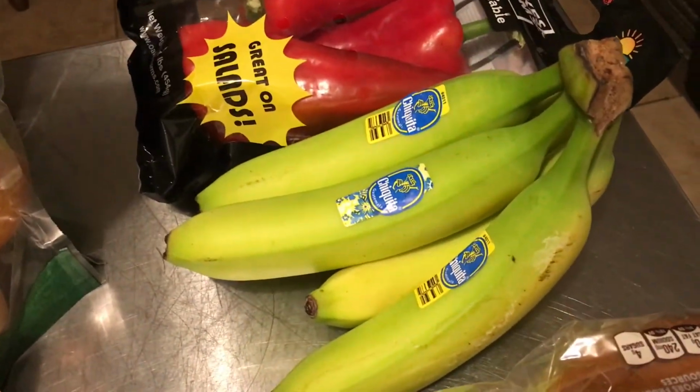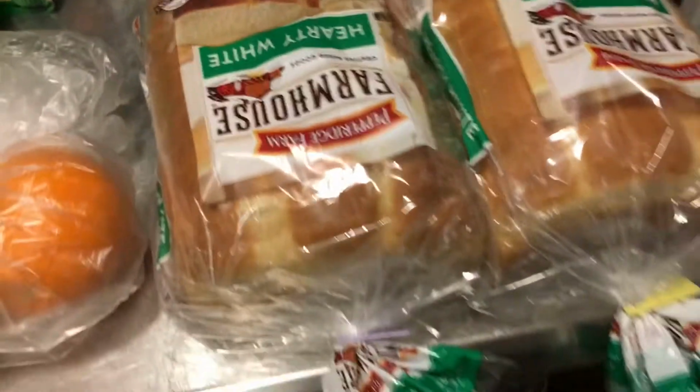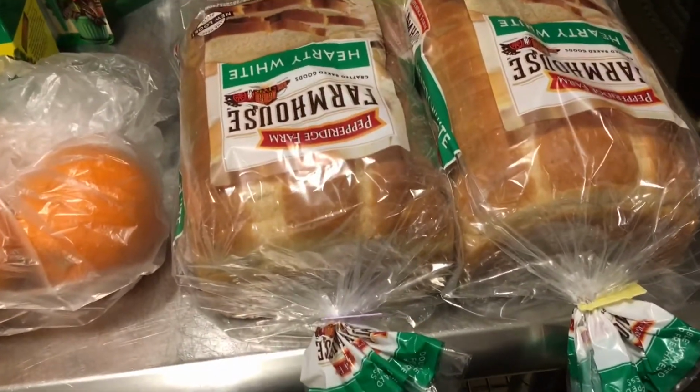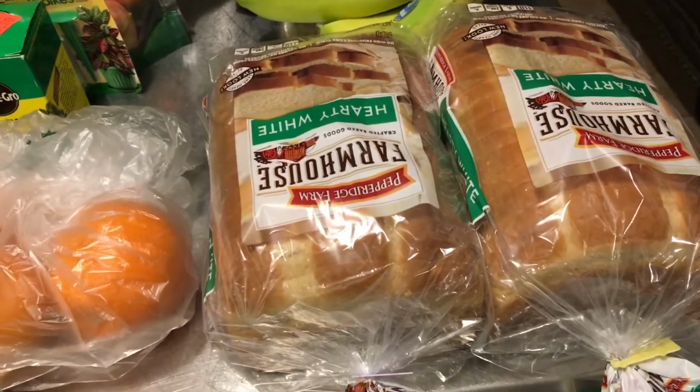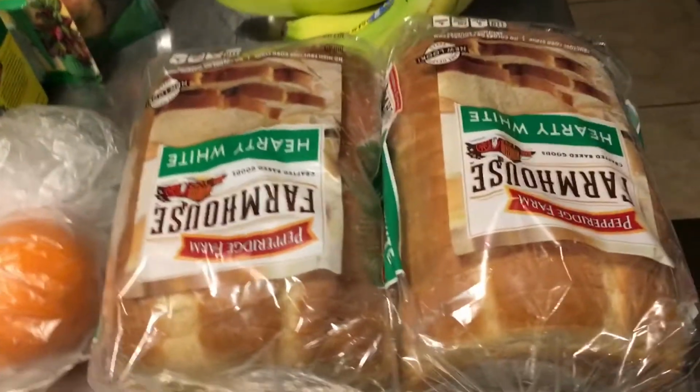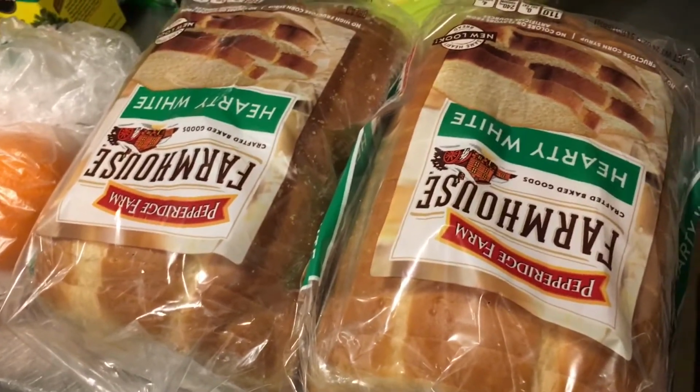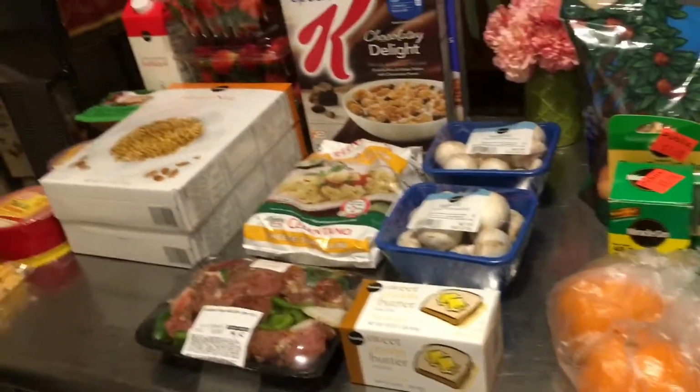Those were $1.25. And then they had this bread, buy one get one free, which everybody likes when we make like BLTs or something like that, grilled cheese, because it's thick, hearty white bread, and that was $3.99 for two of them. So that is it for Publix.